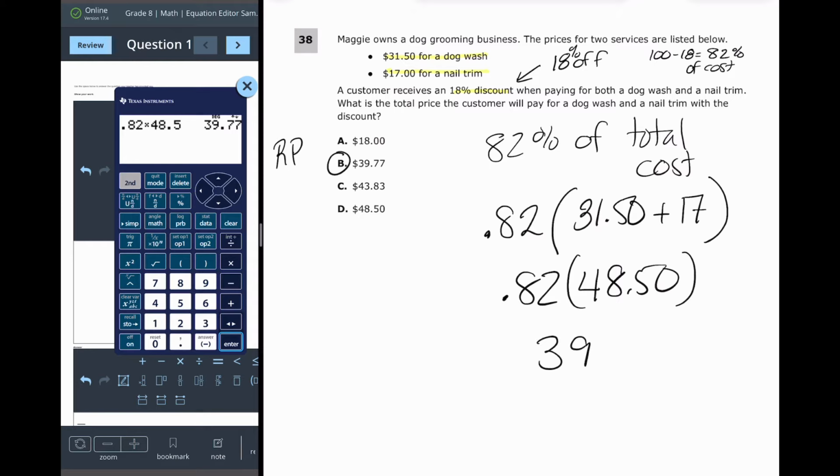And you get 39.77. All right, so that's it for multiple choice. Hit pause and jot this down. And these were all the multiple choice problems.